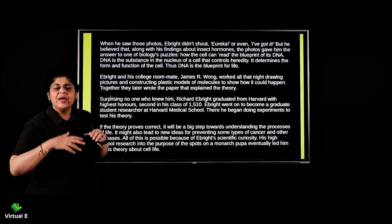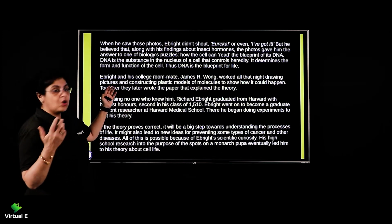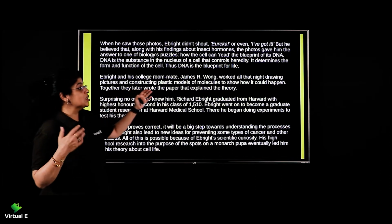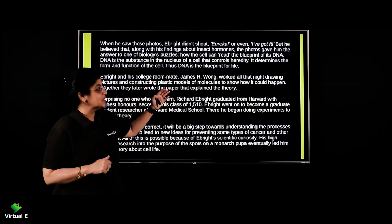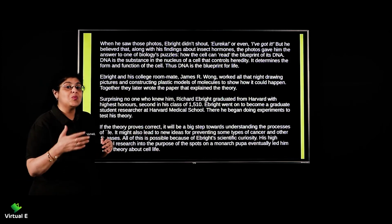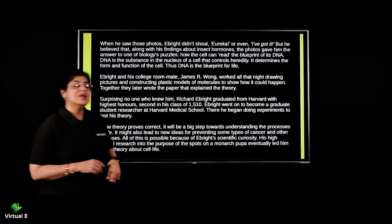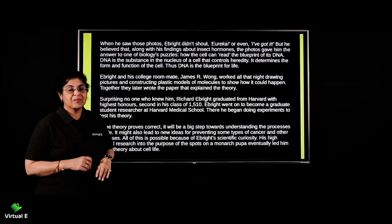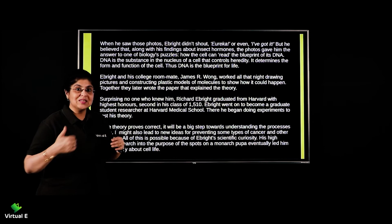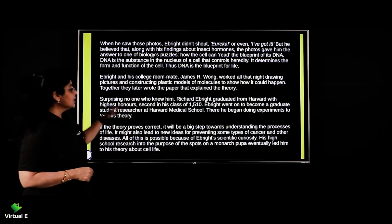And what did they do? In some form or the other, they had to show the molecule. So, they tried drawing the pictures. They also constructed plastic models of the molecules to show how it could happen. They wanted to show it. Together, they later wrote the paper that explained the theory. They wrote it together, step by step, explaining how this theory actually worked.